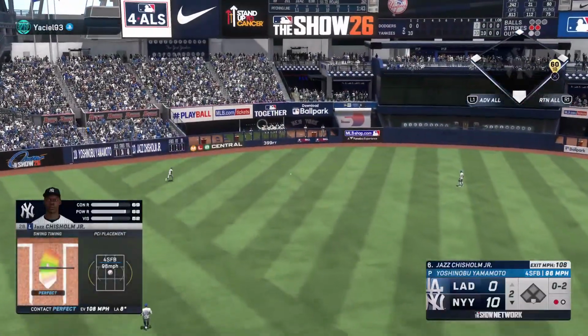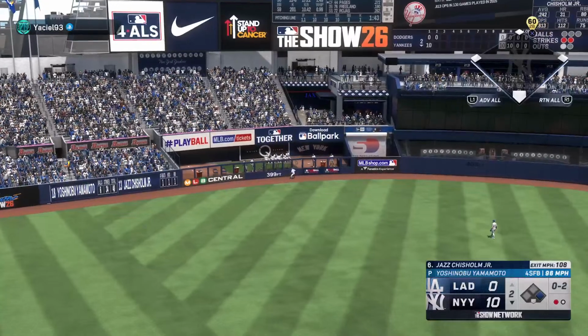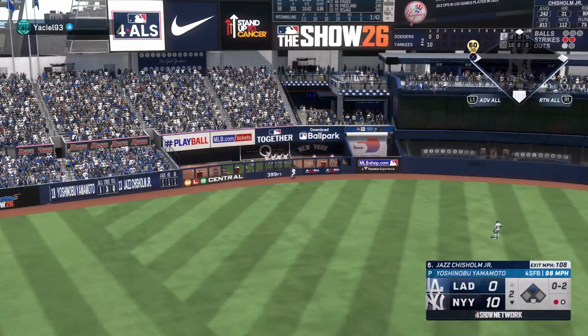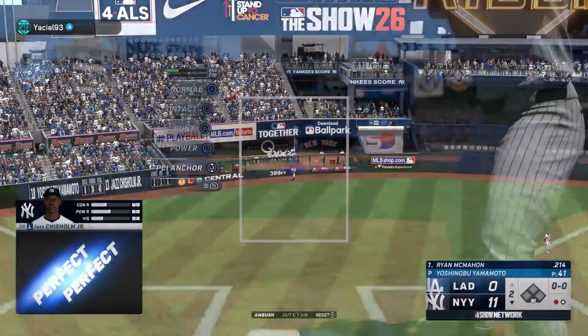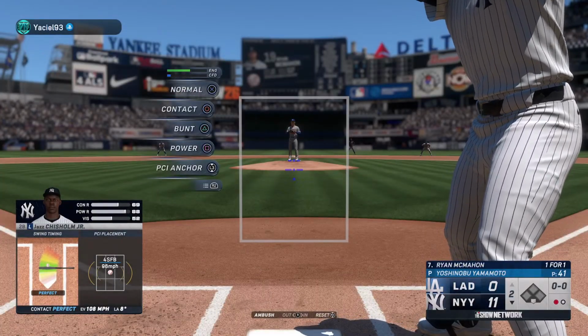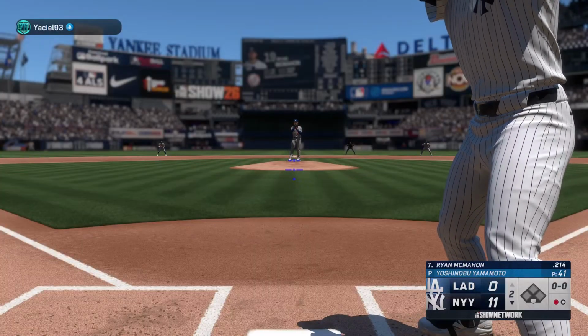Laser could be trouble. Round second, digging for third. He's not stopping. On his way home. Safe. He comes all the way around for an inside the park home run. One down. Ryan McMahon now at the plate. Singled and drove in a run his first time through.